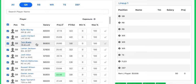Next up, Tom Brady's going against the Rams. Now, honestly, this is a game that I'm really interested in on both sides.